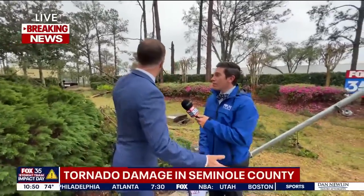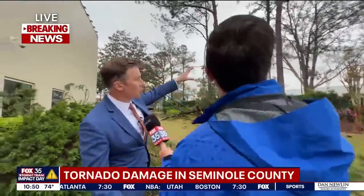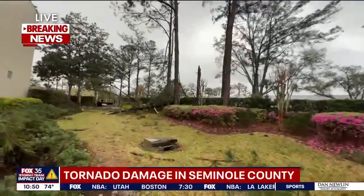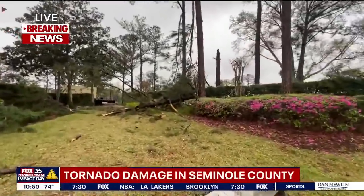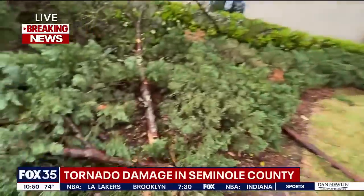Absolutely. I've never been worried before on the air, and I had a little worry, yeah. It's just a reminder. Look at this. These old pine trees survived Hurricane Ian, wind gusts routinely over 85 miles an hour here at the station. Hurricane Milton, and then it just shows you, boom.